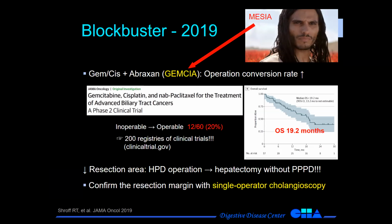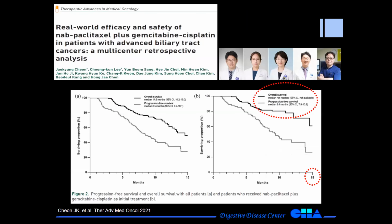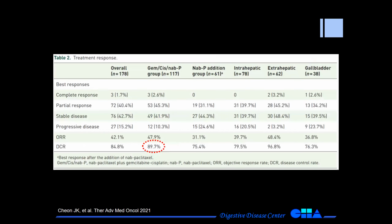So in my opinion, we have to check the resection margin using single operator cholangioscopy for avoiding a big operation. Recently, our team reported the real-world result of GEMSIA. The overall survival period was more than 15 months. And especially the disease control rate was almost 90%. Because of this result, we should reconsider the hilar stenting method.